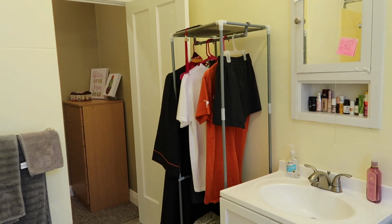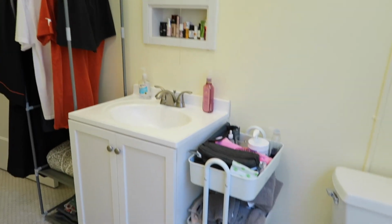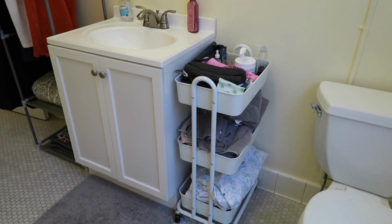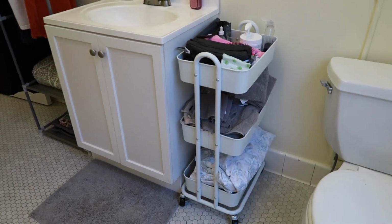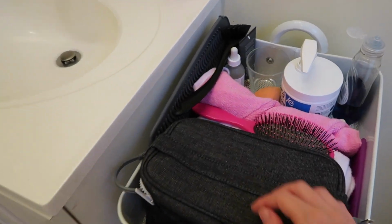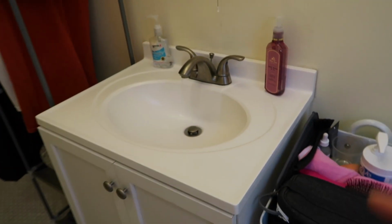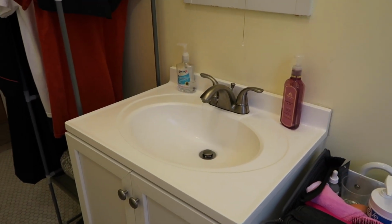I know it's not the prettiest clothing rack, but I quite like it actually. Over here is a little bathroom caddy that one of my sweet friends was getting rid of, and instead of getting rid of it, she gave it to me. I keep hair stuff, moisturizer, random stuff on here mainly so that I keep the cabinet area clean. I'm not perfect at that, but today I cleaned it for you.